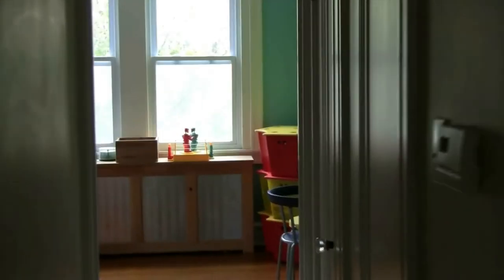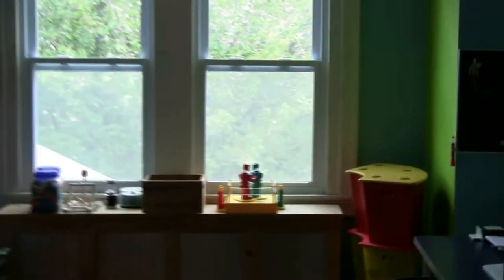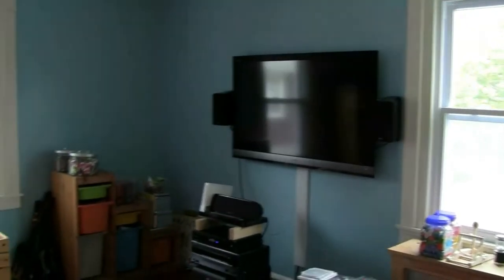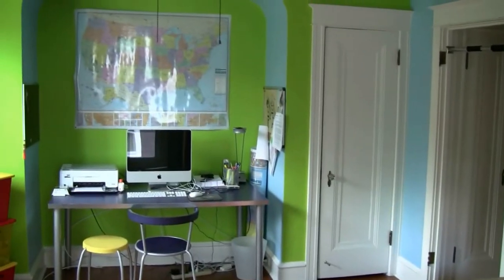Let's climb the stairs. 2922 Rising Sun Road in Ardmore. Bathroom at the top of the stairs. And here at the end of the hallway, a large room that could be a bedroom, currently being used as a media room. More of the media room.